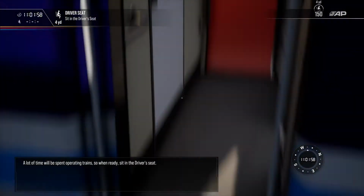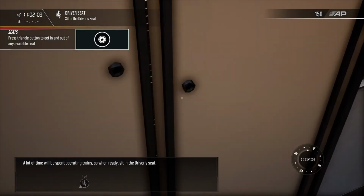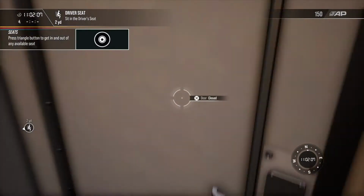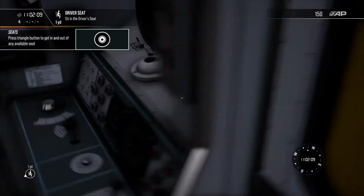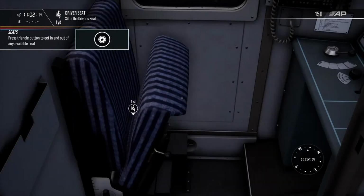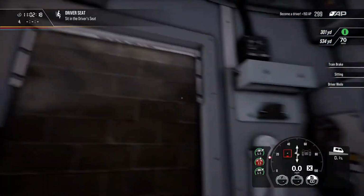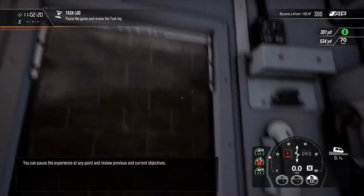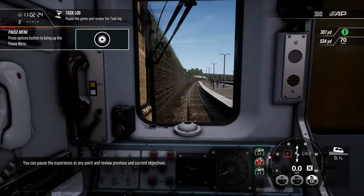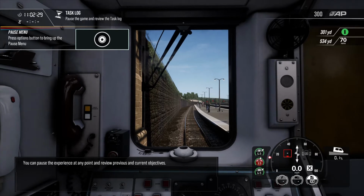A lot of time will be spent operating trains, so when ready, sit in the driver's seat. You can pause the experience at any point and review previous and current objectives. Check it out now, then return to the game when ready.